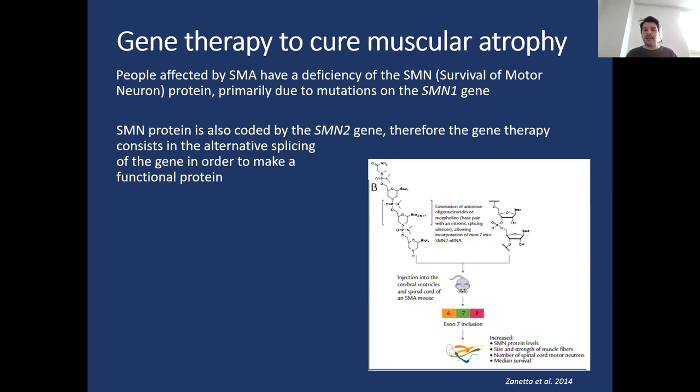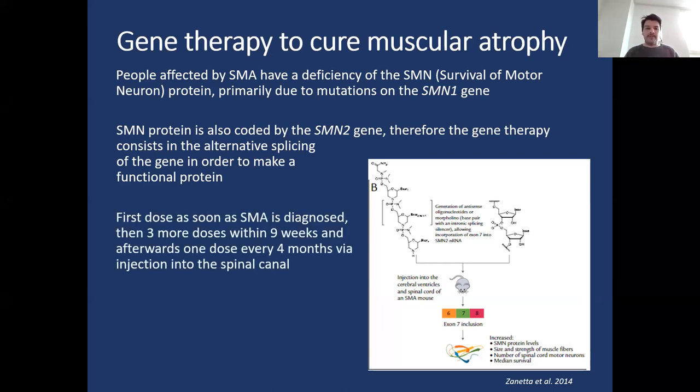This new therapy basically injects some nucleotides in the patient, and then the nucleotides act in a way that the sequence of the protein is cut differently. Therefore, the SMN2 gene is able, with a different length, with a different size of the genetic sequence, to encode the functional protein, something that usually wouldn't happen if you have a non-functioning SMN1 gene.